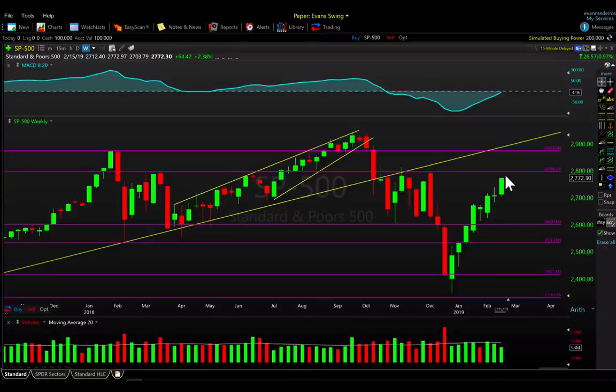And you can see, of course, we are much closer to the top end than we are to the lower end of this more intermediate support. So we'll need to look at the daily chart to get a little bit closer on some shorter term levels of support to pay attention to. So that is really the landscape there.